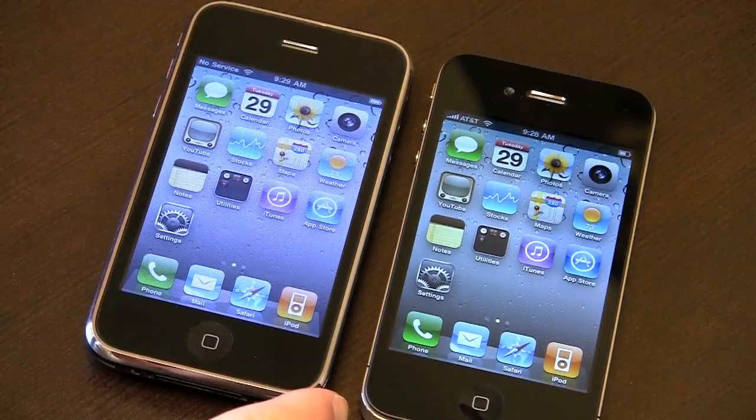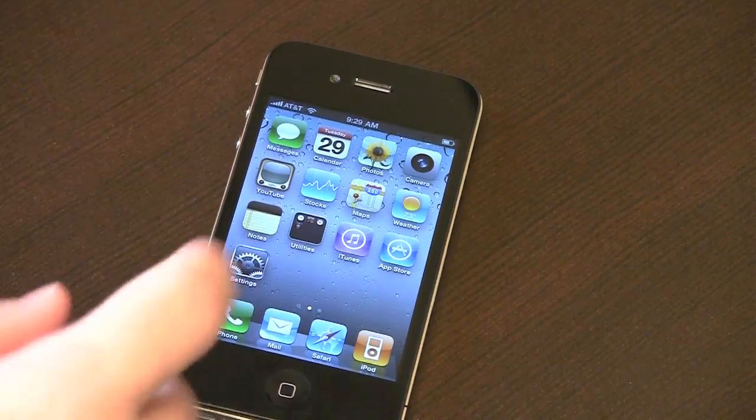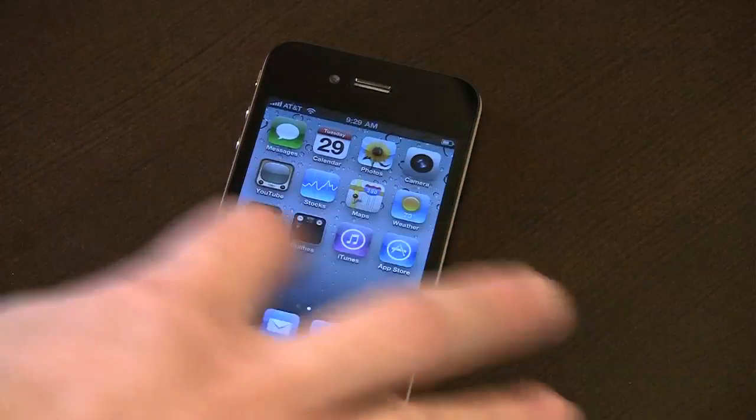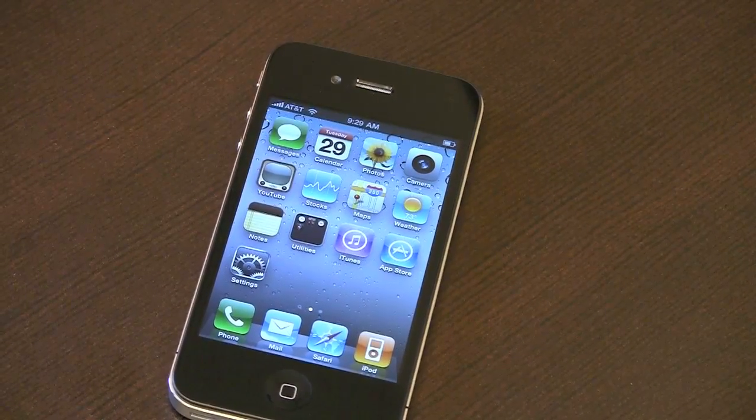We're going to continue our iPhone 4 tests. I'm going to cover the reception issues that the iPhone 4 is rumored to be having. I'm going to give you a closer look at some of the features in the video display as well as the actual display on the device. We're going to take a look at that here pretty soon. So stay tuned for more iPhone 4 information.